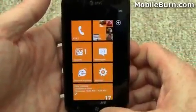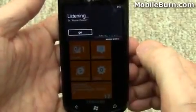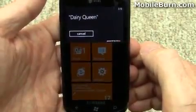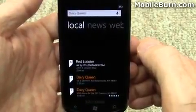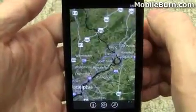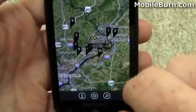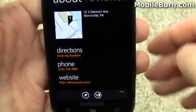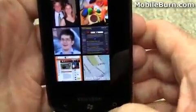Microsoft's implementation of voice search doesn't work as well as Google's. Dairy Queen. There we go. That should pull up local results. You see it flip over to local there. We get the map. Bring up Bing Maps here, and I'll show all the Dairy Queens in the area. You can get directions, phone number. You can even pin it to the home screen, which is kind of cool.